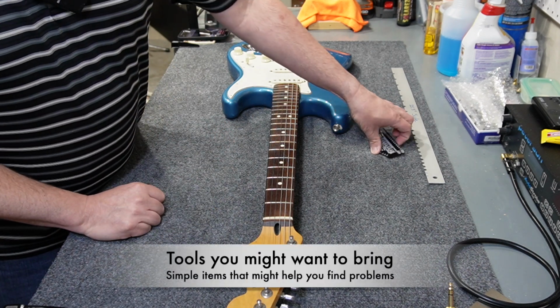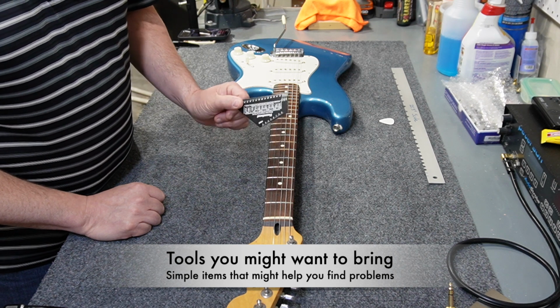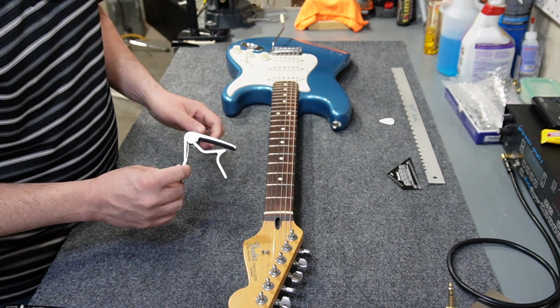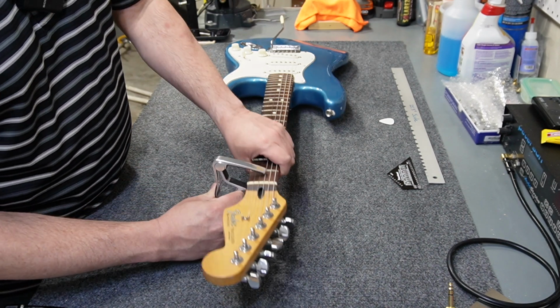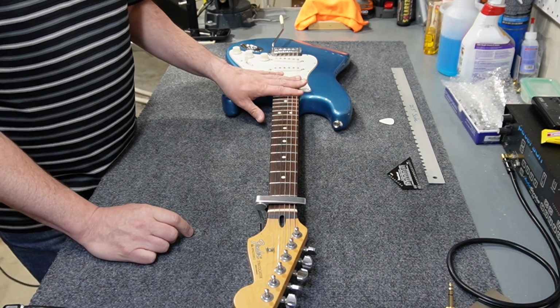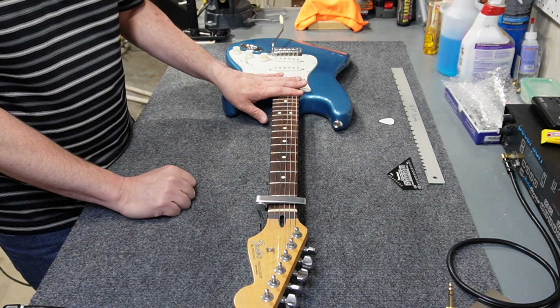So I already mentioned the string action ruler as one tool you might want to take with you on your visit. Another tool that might be useful is a capo, and that you would use to help you test neck relief. So put the capo at the 1st fret, then depress the 17th fret, and then you can look at the neck relief in the center a little bit more easily.